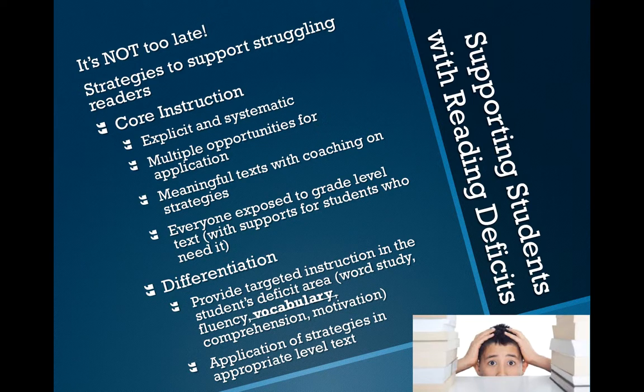Within our core instruction, there are several things we can do to make sure that we're meeting the needs of all learners. We need to make sure that our instruction is explicit and systematic. Teachers should be doing think-alouds and modeling and not just presenting students with assignments. Students also need multiple opportunities for application in which they will have the support of the teacher and appropriate feedback. We need to make sure that we're using meaningful text and then provide coaching on strategies. And even if a student is struggling with reading, everyone deserves to be exposed to the grade level text. It just may mean that some students need more support to be successful with this level of text.